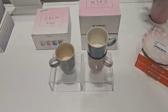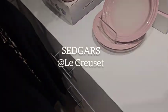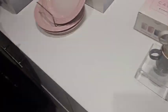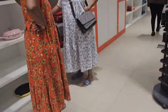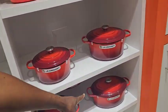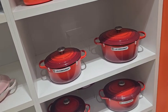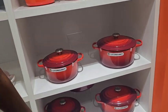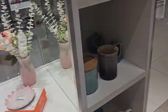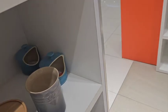Hi guys, that's cute. Be careful. I don't know. These are so cute. This is huge. I was not aware that this is so big. Oh, these are cute.